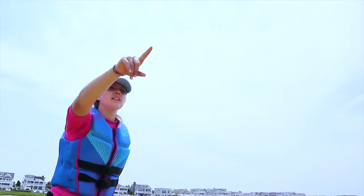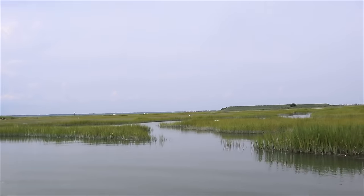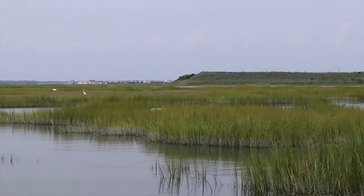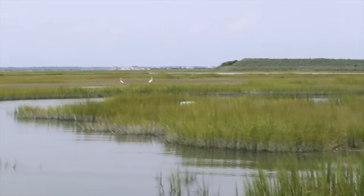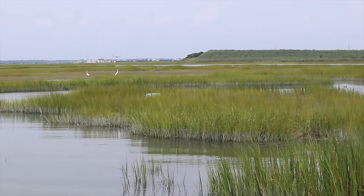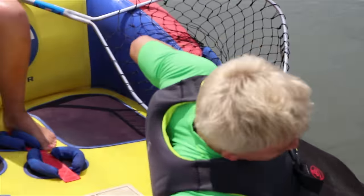What, do you see something? I see something, guys. Where? Stand up, you see that blue thing? Where? In that marsh. Oh. Wait, what is it? I can't tell. What is it? Where is it, John? It's back that way, I can't tell what it is. All right, I'm gonna go explore it. Should I go explore? Yeah, see if you can see what it is.